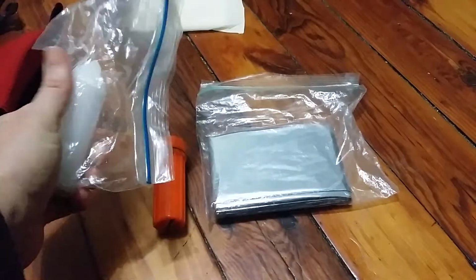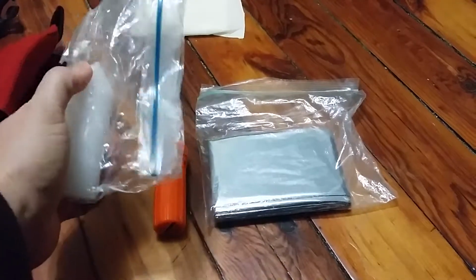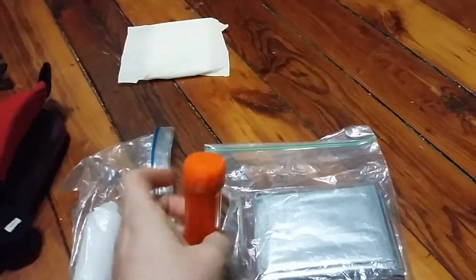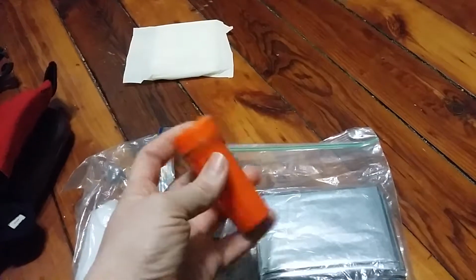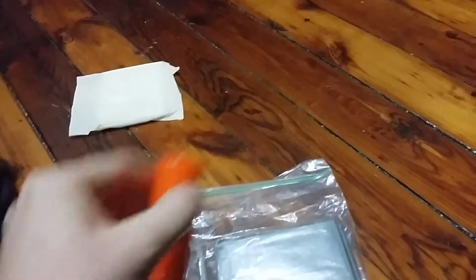Usually not that far from civilization or doing any cold water kayaking, but it translates quite well. This is a space blanket, always a good idea to have, super light. It's like, what, 3 ounces? And a waterproof match case with a magnesium ferrocerium rod on the bottom.